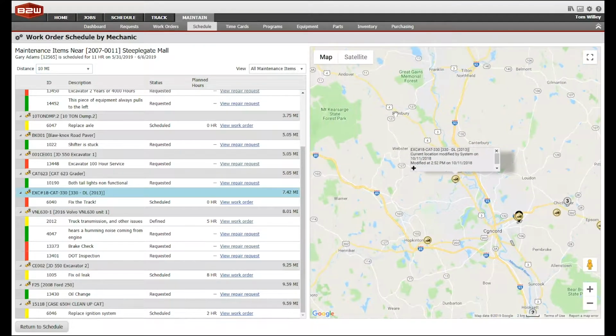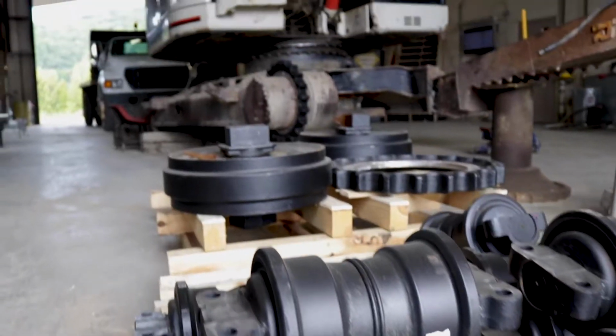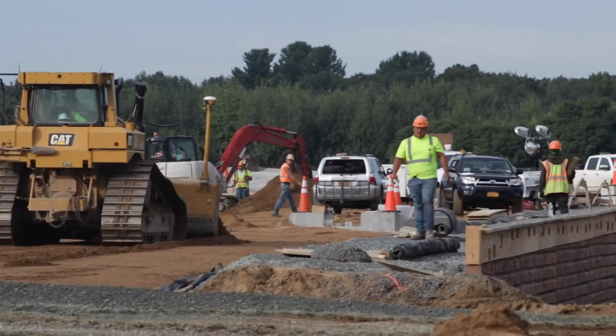One of the valuable tools in the Maintain module, and throughout the whole software suite of B2W, is the ability to track your KPIs. In a real good, best-in-class maintenance program, you'd like to see 85% of your repair hours planned. And then the other thing to track is preventive maintenance. A rule of thumb is you want to have 40 to 60% of your hours devoted to preventive maintenance, because if they're not, that's what causes the vicious cycle to start.